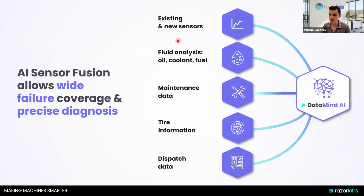We discussed different sensors. I'm going to go a bit deeper into this one. We're also using oil analysis that is performed on site in laboratory reports. It is ingested automatically and analyzed by the system along with the other sensors. We're looking at the maintenance data, so in this case, as I said, being able to verify that the maintenance was correct. I'm going to give another example in the next use case.